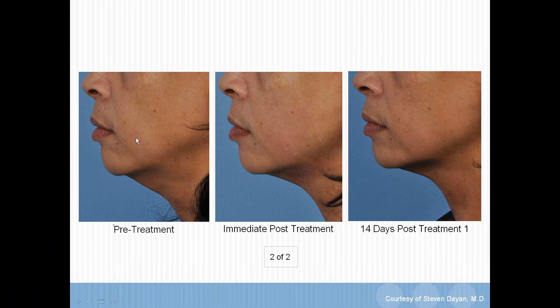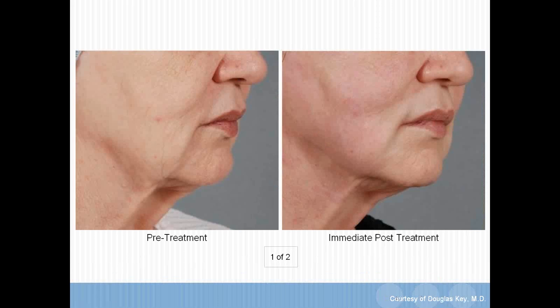And this is a woman before, and immediately after you see some tightening along the jawline, and this is just 2 weeks after one treatment. We're going to continue to wait for results for about 3 months. And again, a lot of loose skin, but you can see the immediate tightening right after treatment. Also notice the skin's a little red, and that'll fade in about an hour or two.